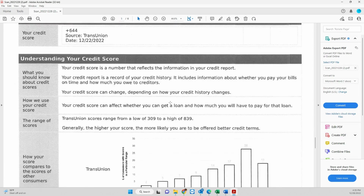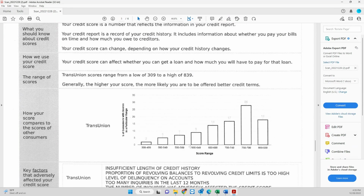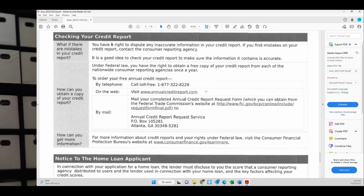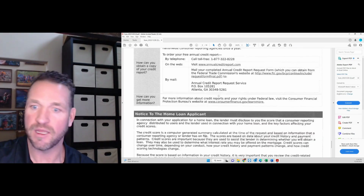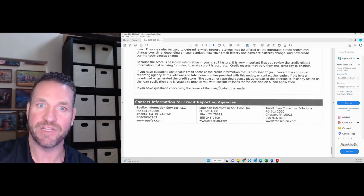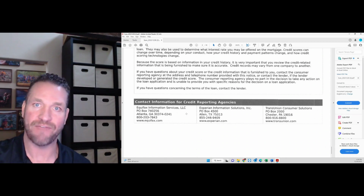Now drop down. If a mortgage broker pulls your credit, you are entitled to a copy of your credit score. TransUnion ranges their credit scores from 309 to 839. Pause it right here. Save this, screenshot it. These are some good links that you want. If you have an error on your credit report, this is how you dispute it. This was a quick 2-3 minute video. I wanted to move quickly. Save this one as well. It's got all three credit bureaus, their phone numbers, and their addresses if you have an error on your credit report.